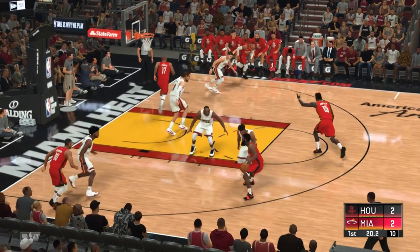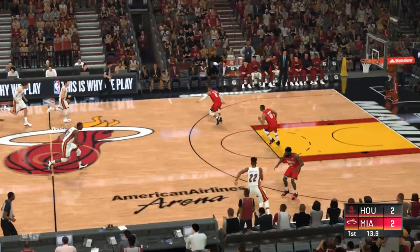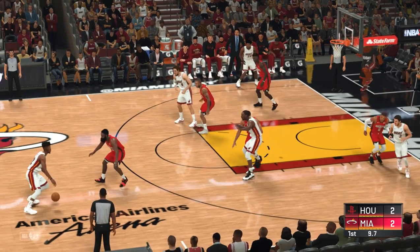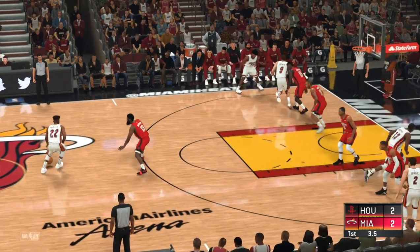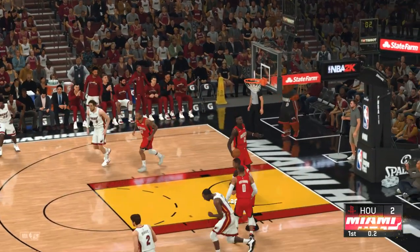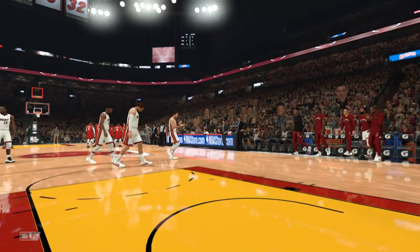Harden against Butler. From deep. Harden, no good. Butler deciding where to go with it. From deep. From beyond the arc and then some. Look at Jimmy Butler draining it from way outside. He has really worked on developing his stroke.